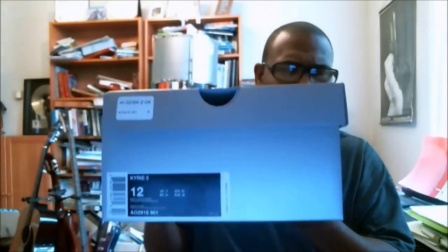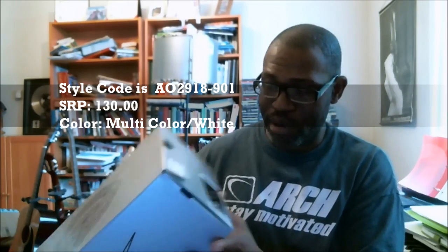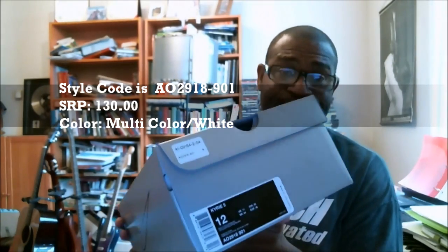All right, so here's a tag. Kyrie 5. And the color is multicolor and white, which is interesting because it's not multicolor at all. I don't know why they did that. But the style code is AO2918-901. And the price has been increased $10.